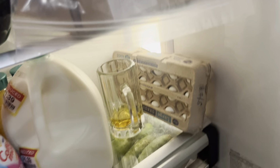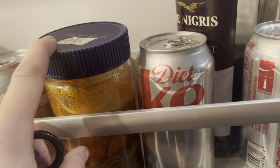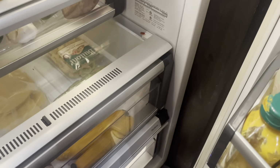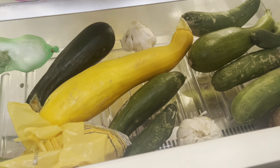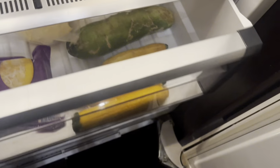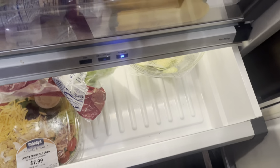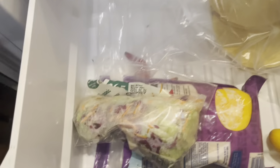Gotta finish up that cake. I was able to use an entire flat of eggs in one of these, so that's going well. Oh, buffalo sauce. That'll be good. Oh, I might be able to take this too one of these days. Gotta have that chicken soup. Everything else is looking kind of clean. I need to figure out some recipes for all these cucumbers and summer squash. And that's where all the salad stuff is right now. So, yummy. Oh, and I've got to remember to eat these good things.